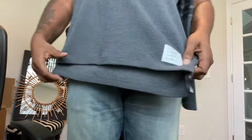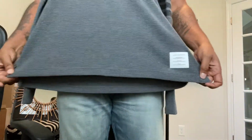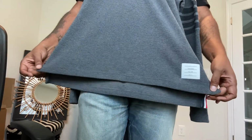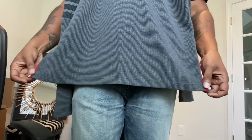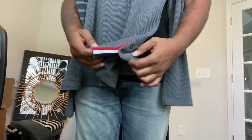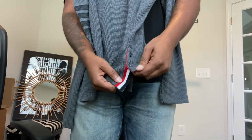Whenever you see that slit, you'll see that the front piece is cut higher. The front bottom portion of the piece is cut higher than the back is, which I think is cool. Sometimes you want a little bit more coverage in the back than in the front. So I think that's dope. As you see, at the slit separation, the front part is shorter than the back part.